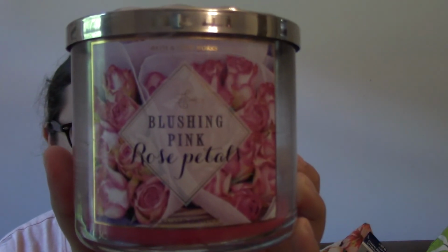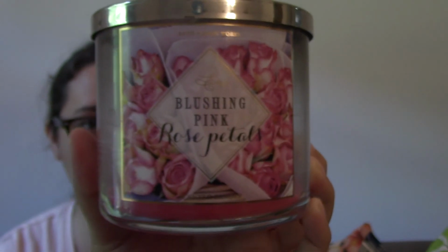I also finished a Blushing Pink Rose Petals, also from Bath and Body Works. I bought this online probably in March or April. I hadn't smelled it, but I love rose smelling candles, and I bought it because my stores didn't carry this candle yet, and then I smelled it on cold and I'm like, alright, generic smelling rose.